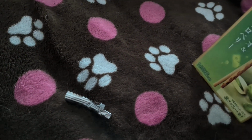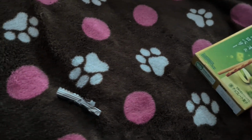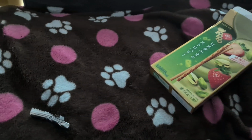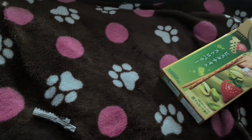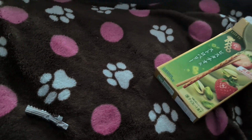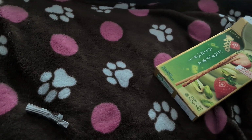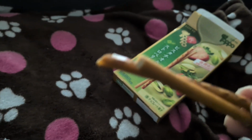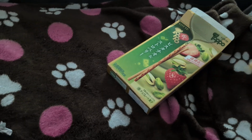Let me try another one. Let's try two. As you guys already know, pretzels have this kind of lukewarm feel to them when you take a bite of them. Sometimes it can be sweet with salt. Sometimes it's salty. But in this case, good temperature, semi-warm because of the pistachio.